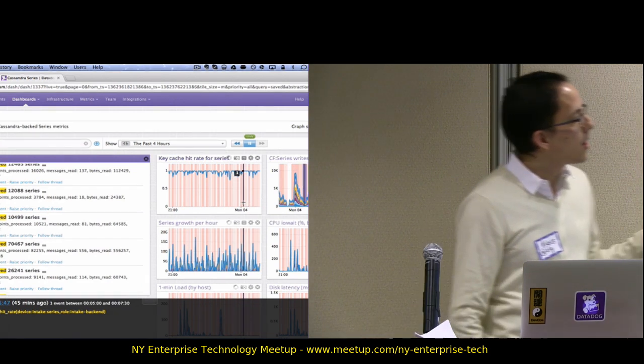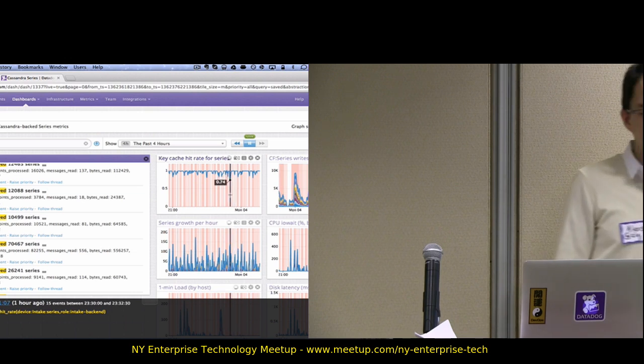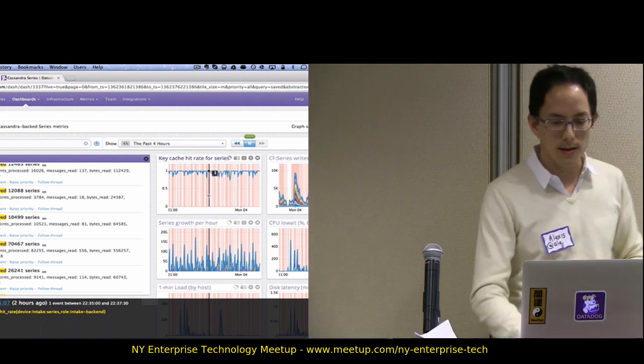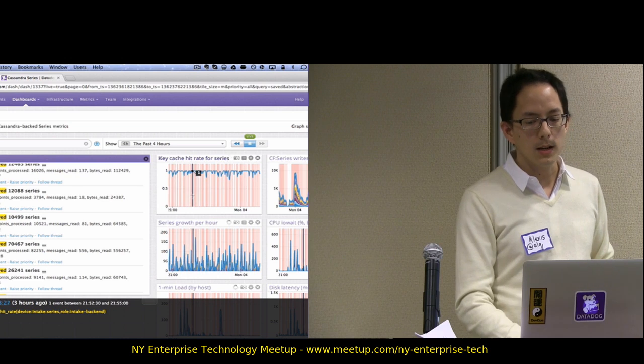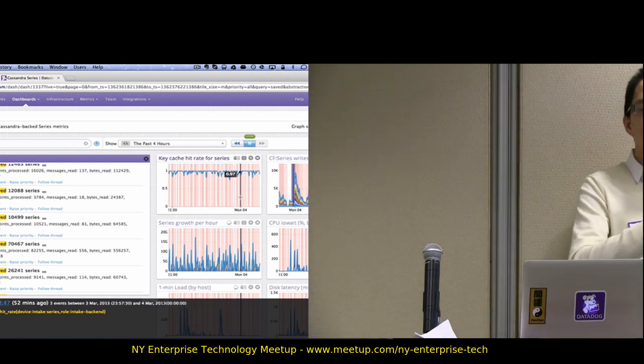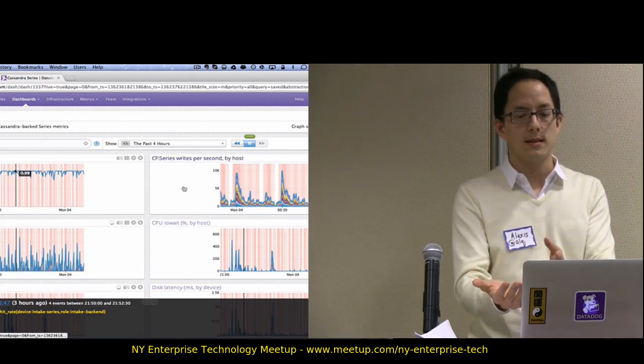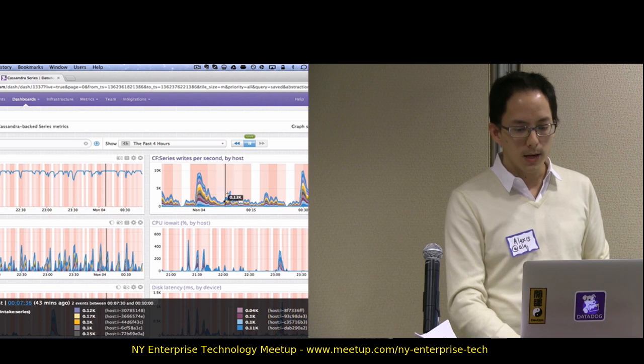Now the next question is, what are these? There's some kind of markers that seem to coincide with the peaks, right? So what are they? That's pretty easy. We can look at what they are. They're basically the relevant events that we got from the stream that map to these metrics. So here we can see that. I'm going to zoom in.